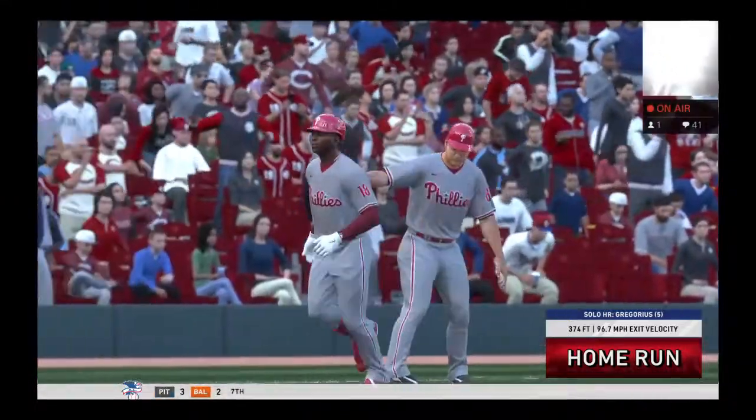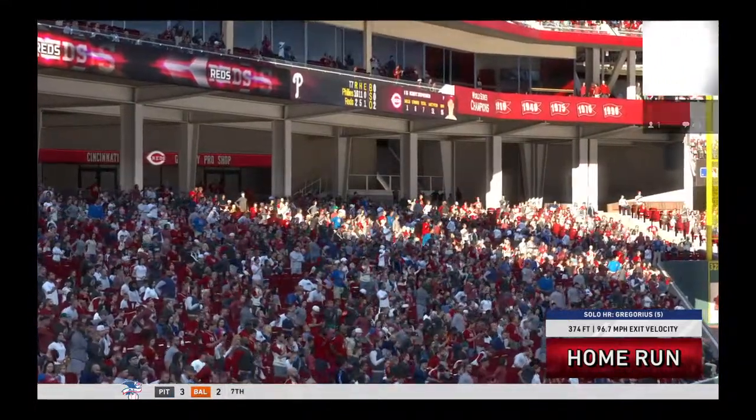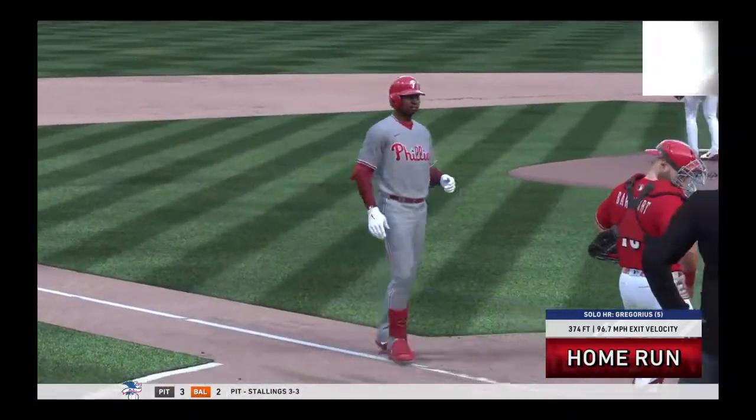A solo shot here to straightaway right field. Home run number 5 on the year as they've widened this lead to 8 now.